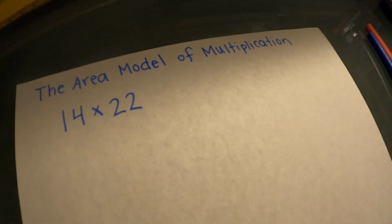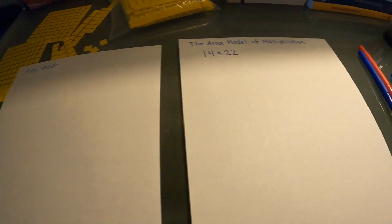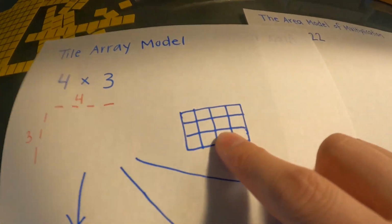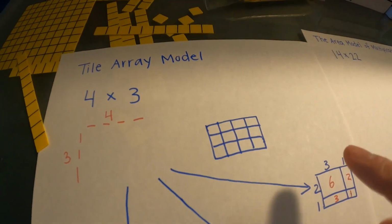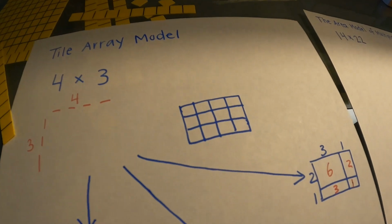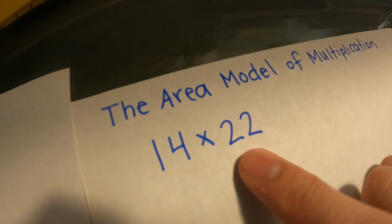Okay, so I'm going to build a model of it on this side, just so you guys can see. I'm going to turn this over and build on here while I draw the model on this side. When I think of a 14 by 22, I could take every one of these tiny units and build 14 rows of 22 in each row, but that is not very efficient. So we're going to use what we just learned with partial products to break this problem up.